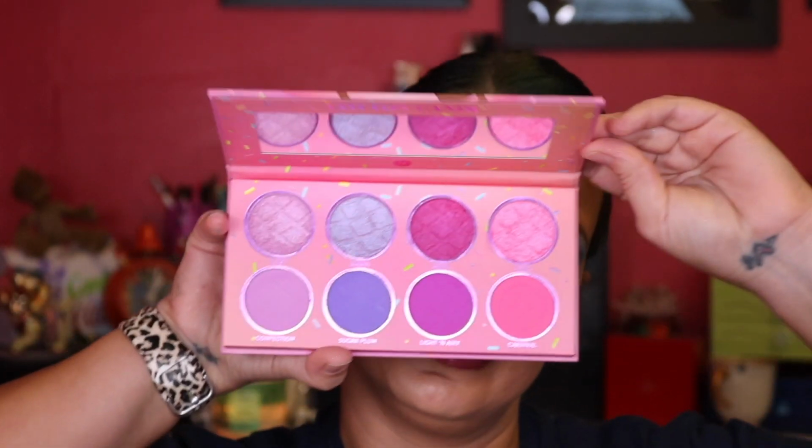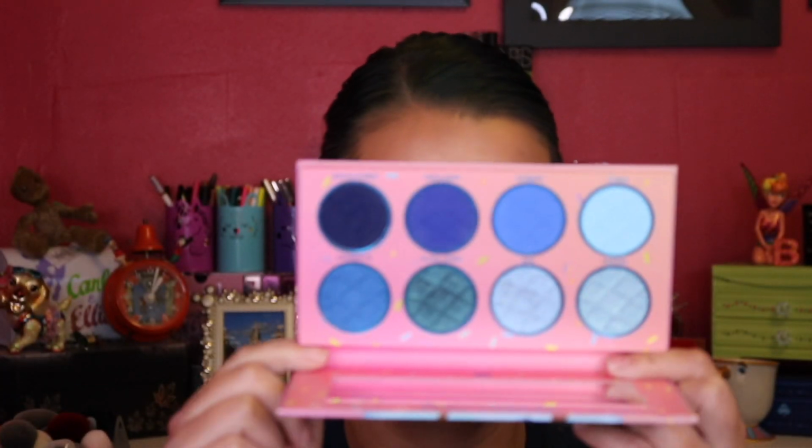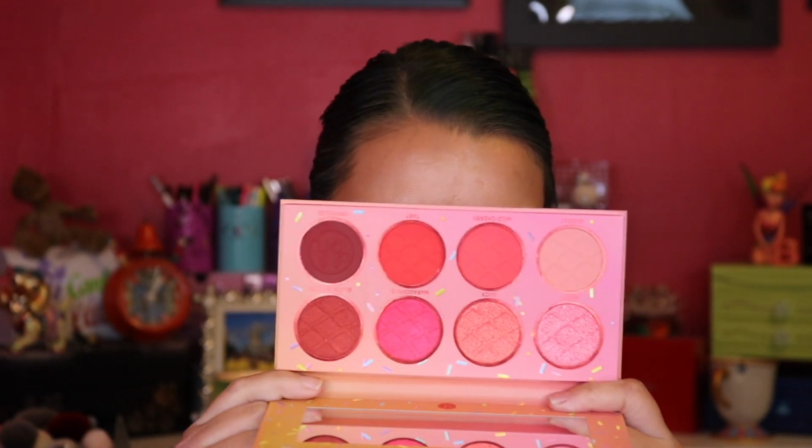So here's the Cotton Candy. Here is the more neutral one. This is the Sugar Cone. This is Bubblegum. This one is the Orange Sorbet. And then last but not least is Cherry on Top.